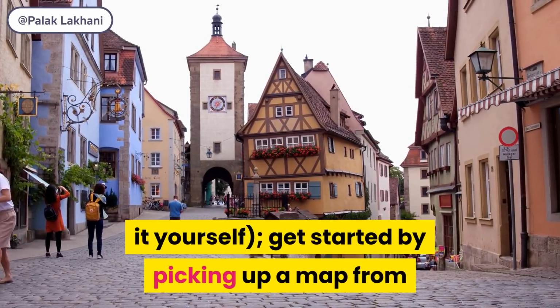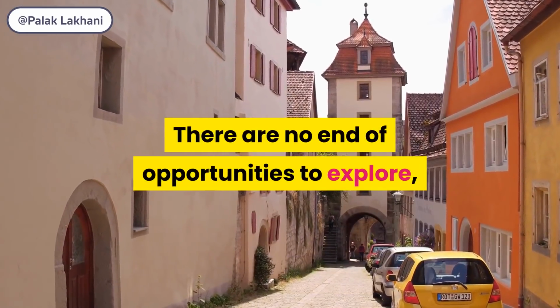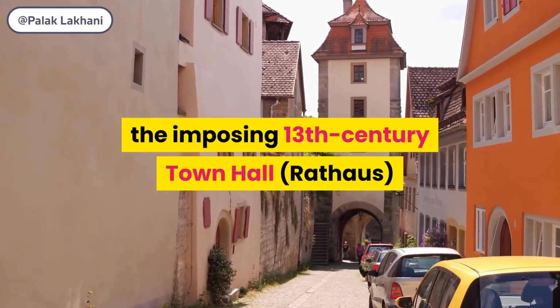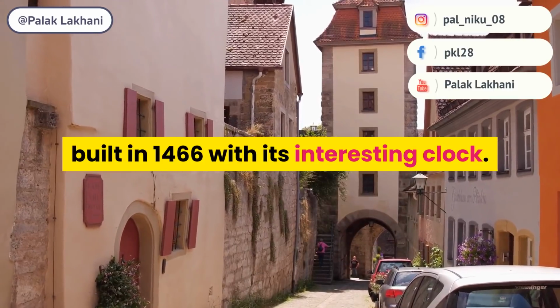do it yourself. Get started by picking up a map from one of the tourism offices located in the town. There are no end of opportunities to explore, with individual buildings of note including the imposing 13th century town hall, Rathaus, and the wonderful Rat's Trinkstube, or Council Tavern, built in 1466 with its interesting clock.